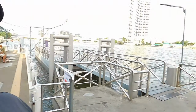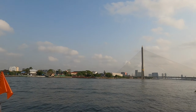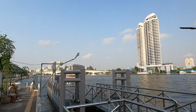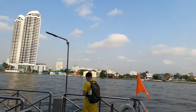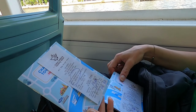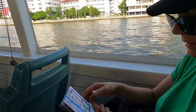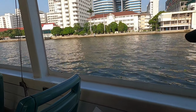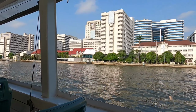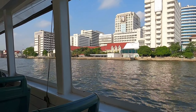This is where we're situated. King Rama Bridge there. And yeah, just a cracking morning. So we've just got our little passports, little all-day jobbies. There's a map in there, tells you where to go. Gives you some ideas. And it's absolutely gorgeous this morning. Nice cool breeze, beautiful.